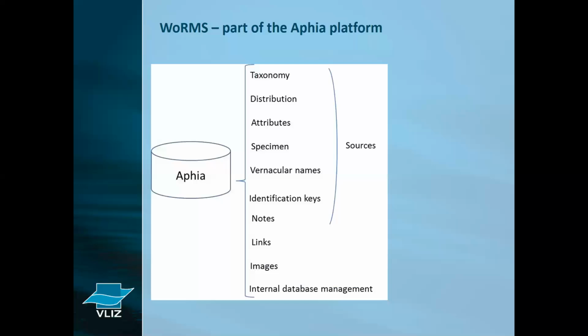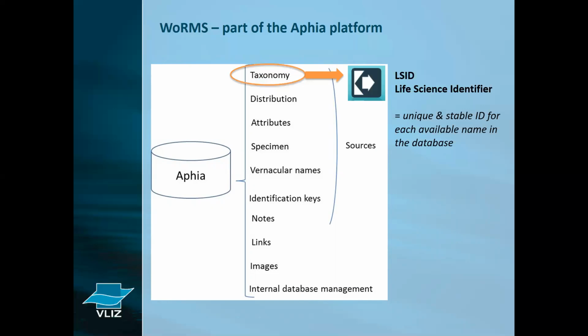All the information in WoRMS is backed up with a source, which allows both the editors and the users to easily backtrack information in the database, or to consult the publications for other relevant information that was not stored in the database. Now, each taxon name in the database has a unique identifier, an LSID. And these LSIDs are stable and are the core of the taxonomic information in the database. And based on these LSIDs, data exchanges with other systems can easily be set up and managed. And also within the database itself, it has major advantages.